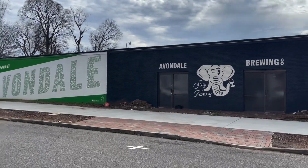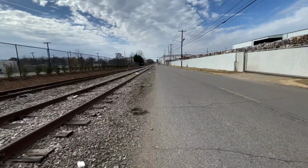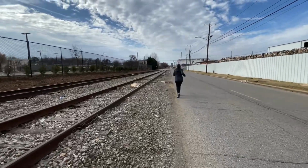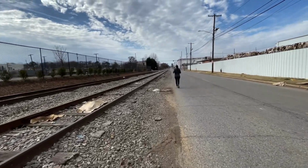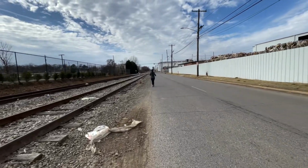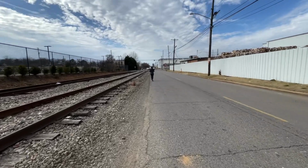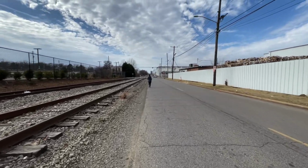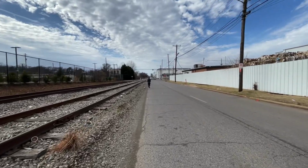So Avondale Brewery. I call this Lonely Road next to the rail. This is the furthest end, the lonely side of this course. We used to go farther out when downtown was shut down, but at least we don't have to go farther out. It's pretty flat. You can still take it at speed on this one for sure.